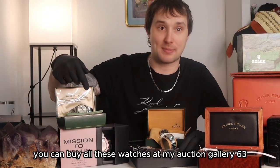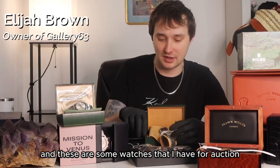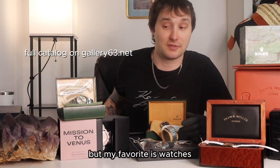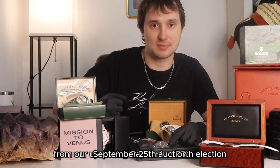You can buy all these watches at my auction, Gallery 63. My name's Elijah Brown, and these are some watches that I have for auction. We sell vintage pieces and antiques, collectibles, art, jewelry, but my favorite is watches. So let's check out what we got here. I've got a selection from our upcoming September 25th auction.